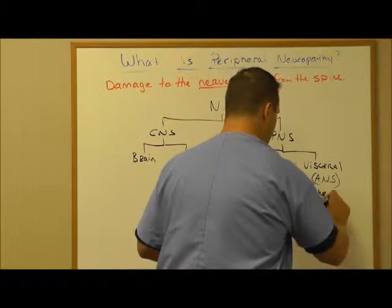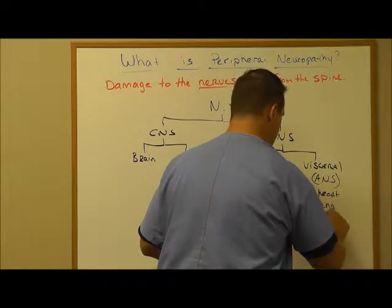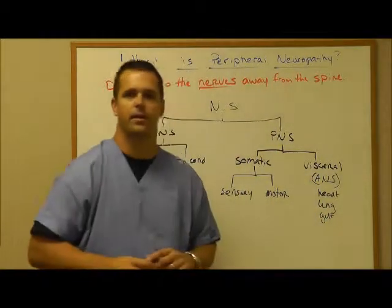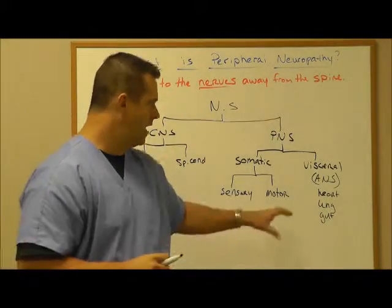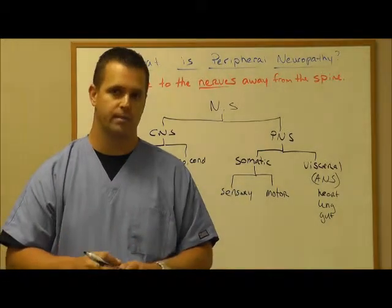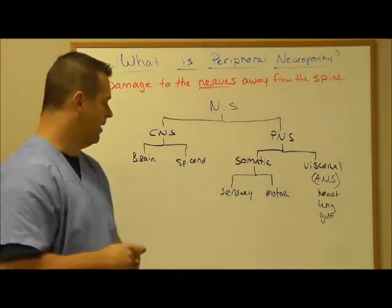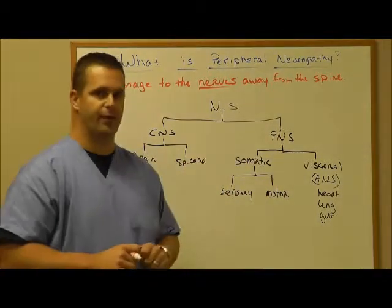Like heart function, lung function, gut function, including our colon, our small intestines, our stomach. Autonomic also deals with our gallbladder, our liver, our reproductive organs. So when somebody develops neuropathy, they are actually developing damage to this peripheral nervous system.